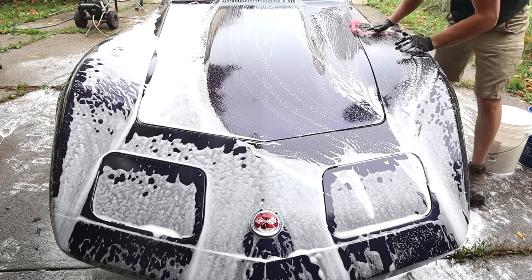At this point, we covered the car in iron fallout remover to get any iron particles out of the paint, and then after washing it off again, we clay barred it with our clay mitts to get anything remaining on the surface of the vehicle before using the buffer to remove the oxidation.